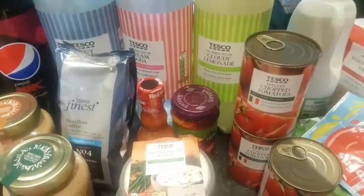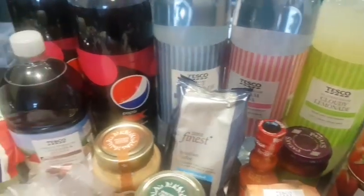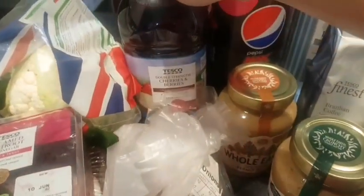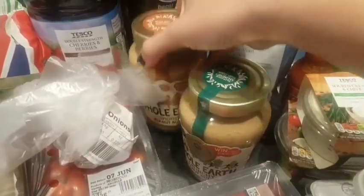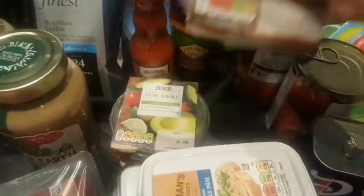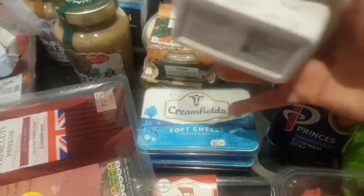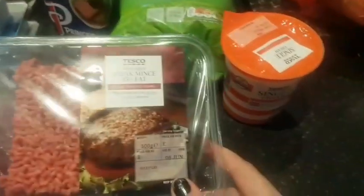Got a bunch of sugar-free or no added sugar drinks. So cloudy lemonade, cream soda, regular lemonade, and 2 things of Pepsi Max. And then a cherries and berries squash. Whole earth peanut butter was on offer. Mum likes the smooth and I like the crunchy. And then we've got some sour cream and chive dip and some guacamole. Some pate, 2 things of soft cheese. Did I say the cream?